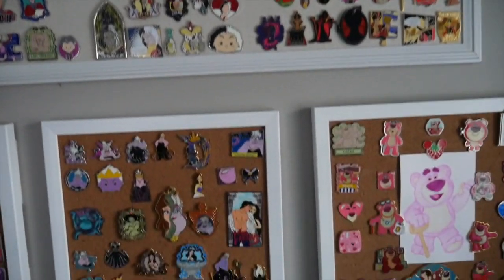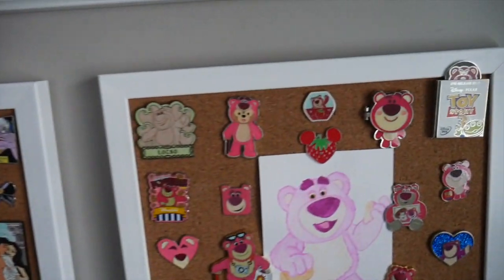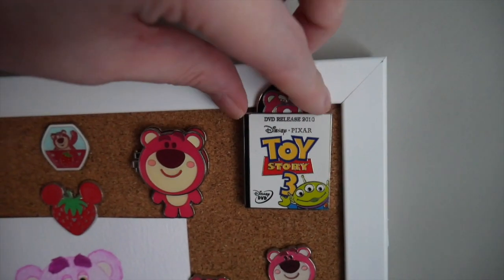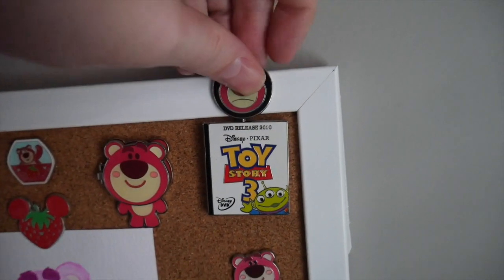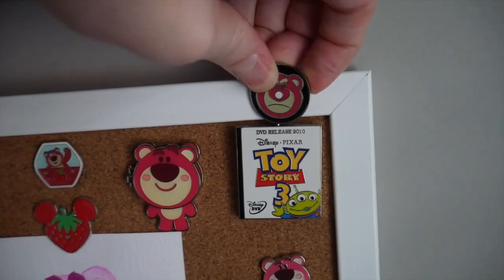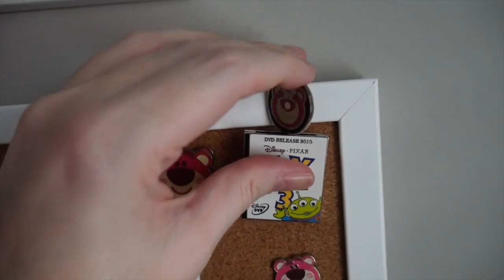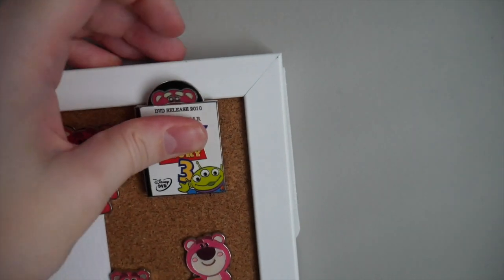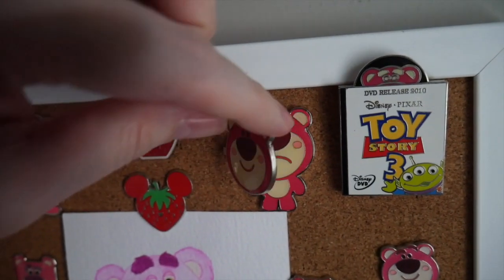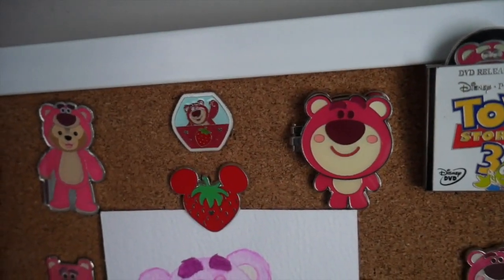Okay, and then moving down, I do have my own pin boards of Lotso and Ursula. So I'll show you my Lotso pins first. This one's really cool, of Toy Story 3. It is from Hong Kong Disneyland, and then you move it this way, and you have his happy face, or you can make him angry. And then this one's awesome. It actually is a hinge pin, and you can make him sad and angry or happy Lotso.